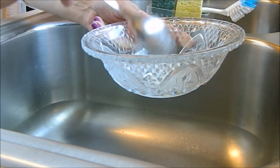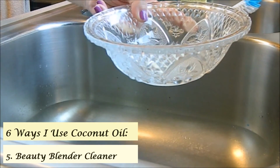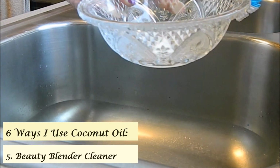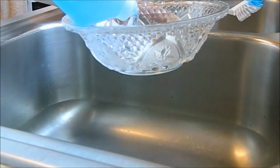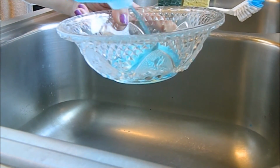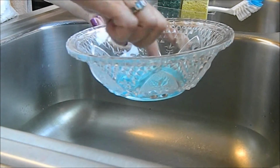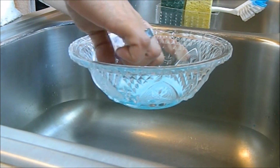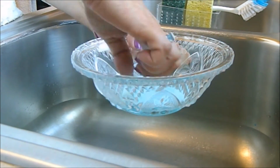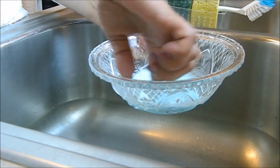Another thing I use coconut oil for is cleaning my beauty blender. Now, I never knew that. You just put the coconut oil in, you use your favorite dish soap, and you just smother it around like this with your finger until you get that creamy, white, light blue consistency.